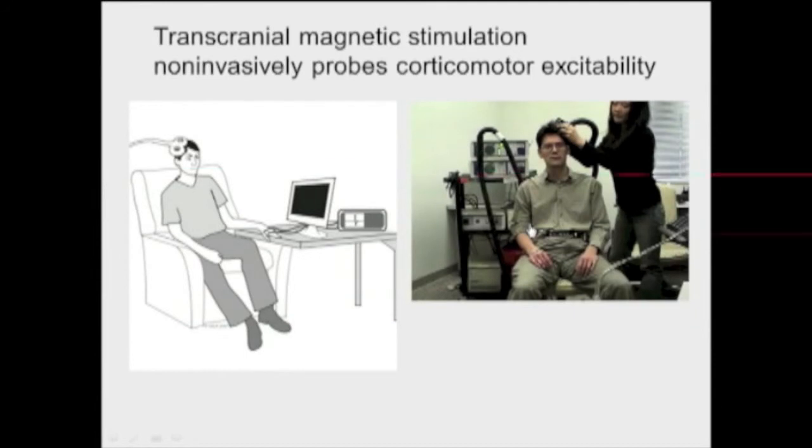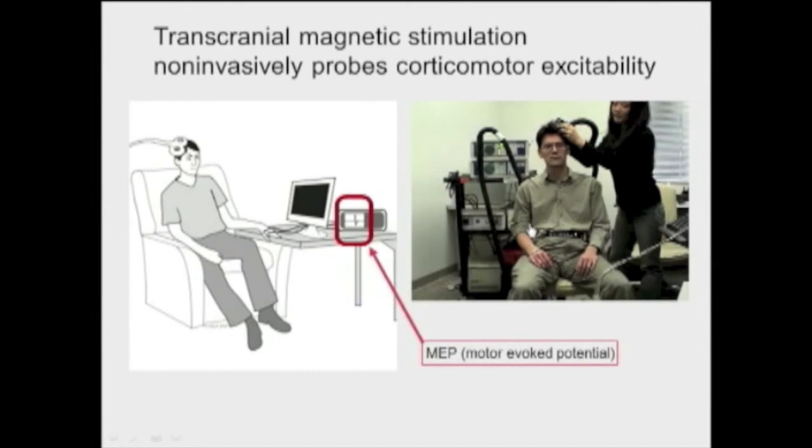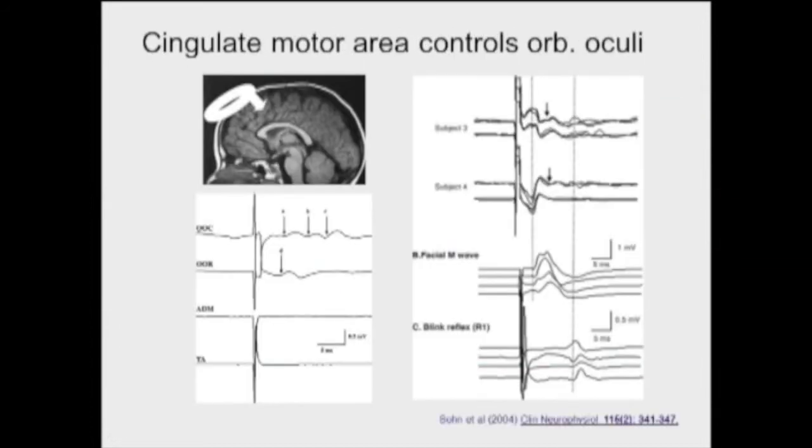Well, I don't know. It's not working. Okay, so trust me, it twitches. And I don't look too distressed about it. All right, so that's important. Let me move on. And then we can, of course, measure the twitch with the machine.